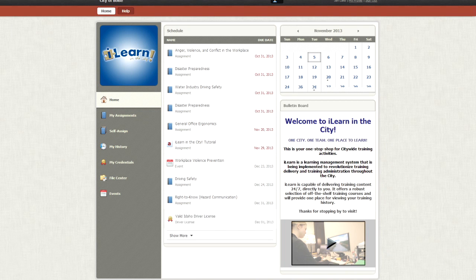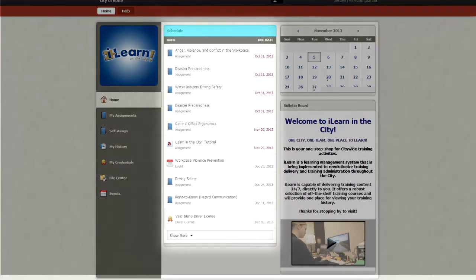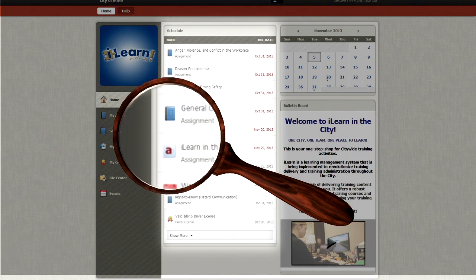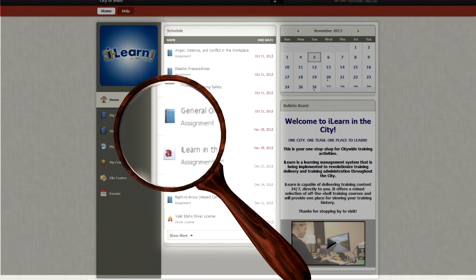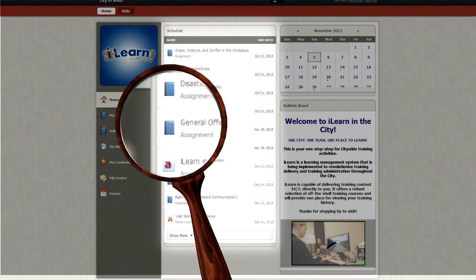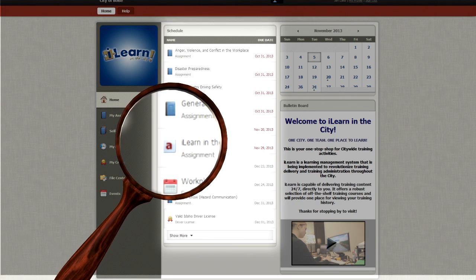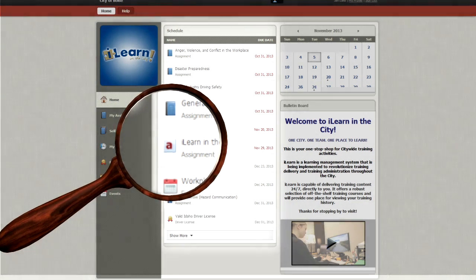What you see directly in front of you is your training schedule. In order to better understand your training schedule, there are a few terms you need to know. An assignment is any training activity that you'll need to complete. If you have an assignment in your schedule, you'll see an icon of either a blue notebook or a red Post-it. The blue notebook indicates that the assignment is an online course. The red Post-it is an activity custom created by the City of Boise.